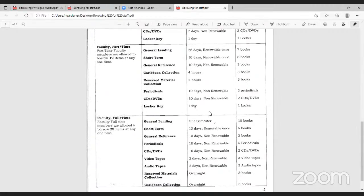If we go to lecturers, they have the same privilege to borrow. However, the only difference is that if you're a part-time lecturer, you can borrow general lending for 28 days. And if you're a full-time lecturer, you can borrow a particular book for a semester. So that's the only difference there.